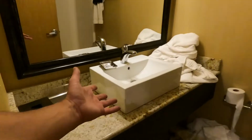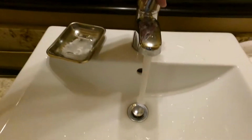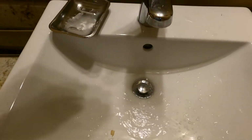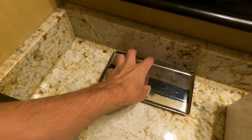Coming into the bathroom, you got this nice sink right here. It's like an above-the-counter sink. You know, people usually sink these things below. But the water here had great pressure, nice hot water too. And I got a good shave out of this thing. Gave me great hot water. Actually, my wife wanted me to mention too, the bath products that they use here were really, really good.